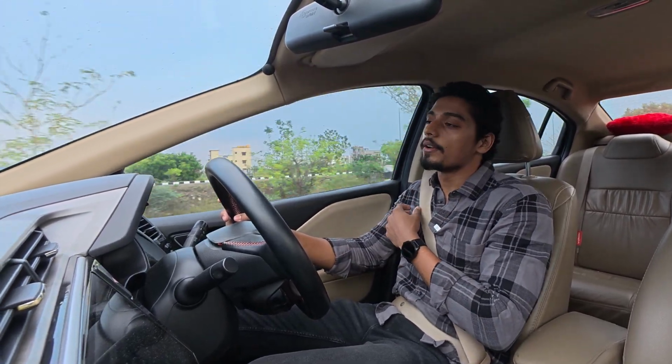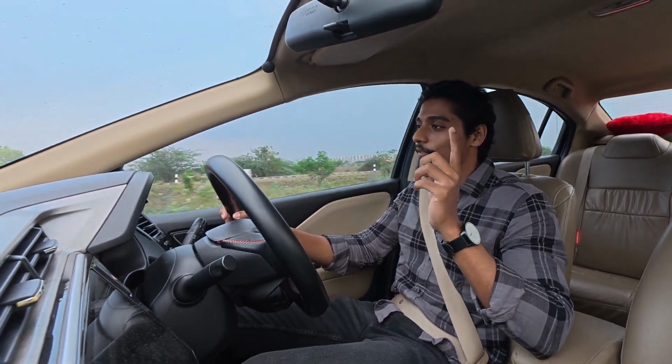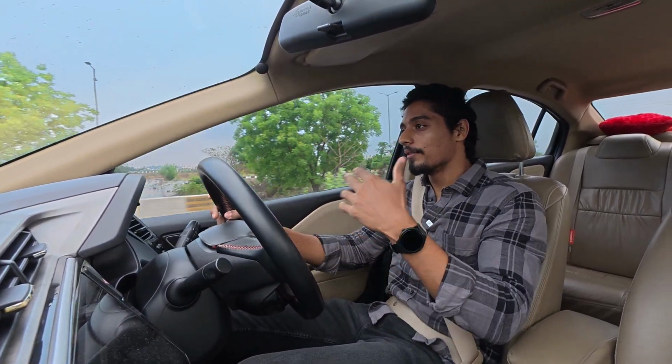And fourth gen City is still good in 2025 in my opinion. But make sure you buy one used, not the new one. If you are going for a new one, don't buy fourth gen Honda City. Buy fifth gen Honda City.